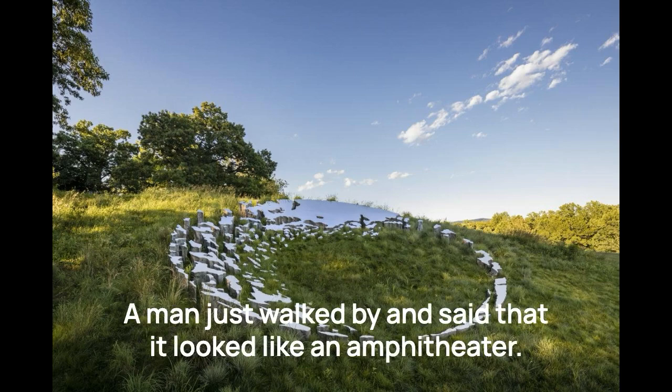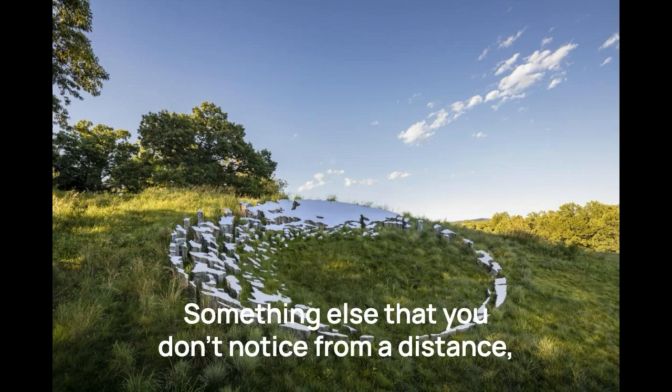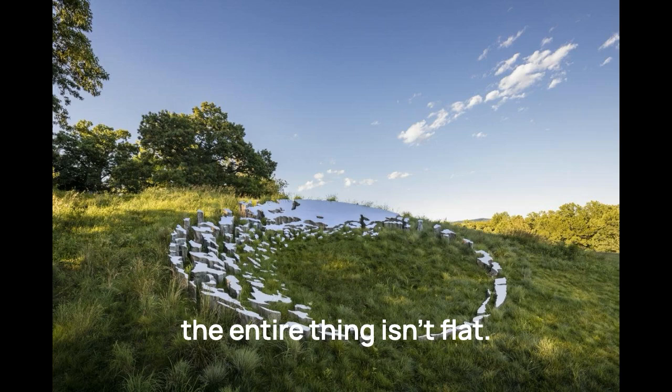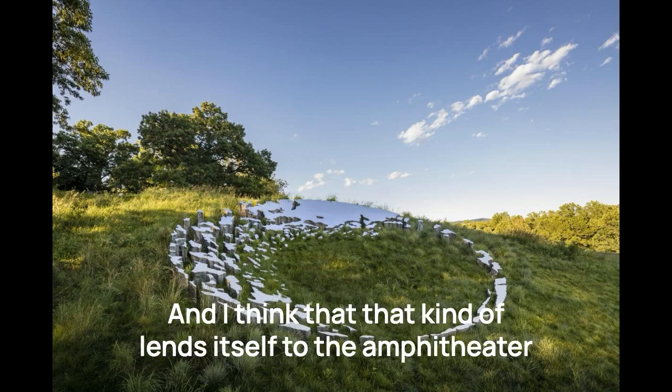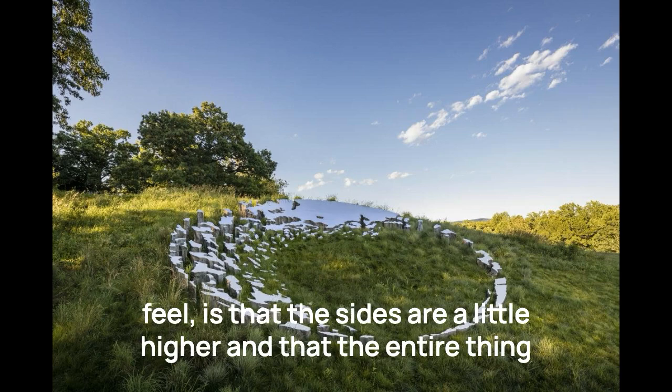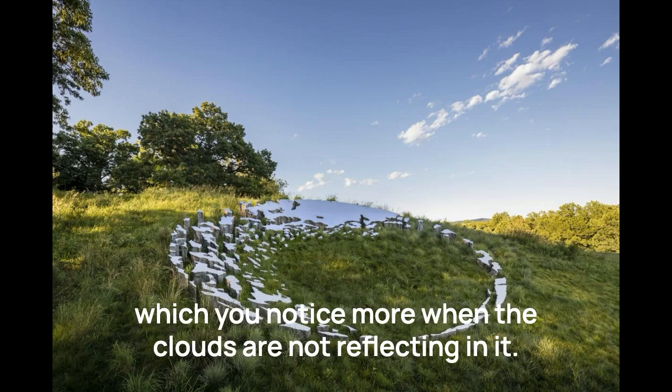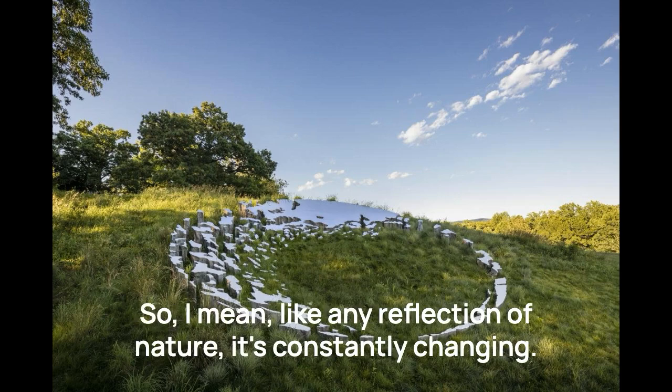A man just walked by and said that it looked like an amphitheater. Love it. Something else that you don't notice from a distance, and that you only notice when you get closer, is that the entire thing isn't flat. And I think that kind of lends itself to the amphitheater feel, is that the sides are a little higher, and that the entire thing kind of comes in a little bit in the center and raises on the sides, which you notice more when the clouds are not reflecting in it. So, like any reflection of nature, it's constantly changing.